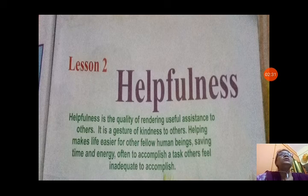So helpfulness is a very good quality, a very good virtue for a human being. We must help each other in doing work and during the need of others. When anyone needs our help, we must give them help. It is a very good quality to give useful help to others, because when you help, the person can complete the work in lesser time and easily also.